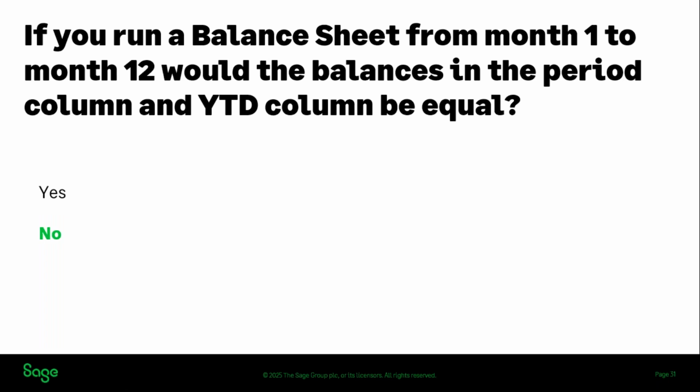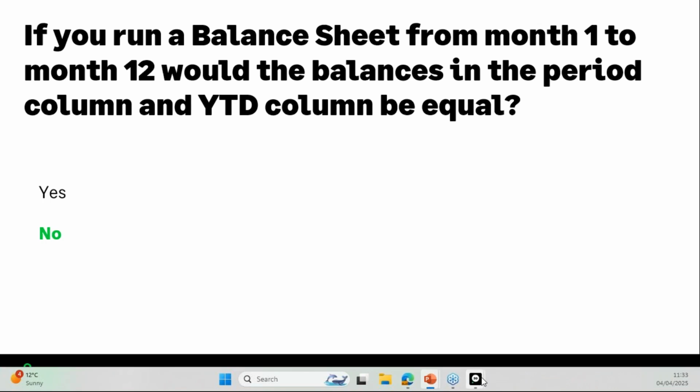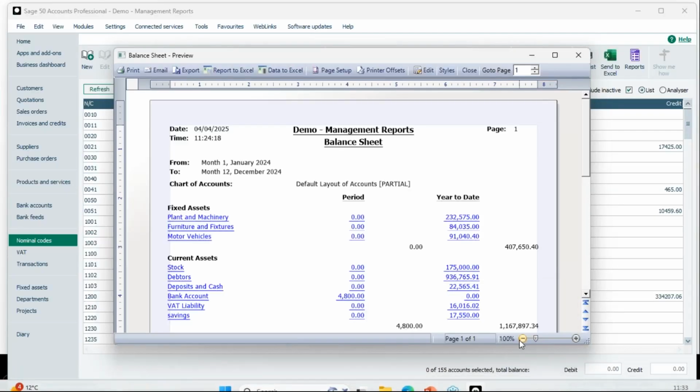Okay, this is a tricky one. If you run a balance sheet from month 1 to month 12, would the balances in the period column and the year to date column be equal? We got 64% of you saying yes on this one, and 36% of you said no, which is the correct answer. I'll just very quickly show you this with an example.